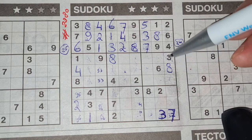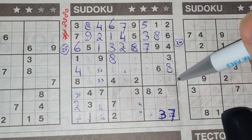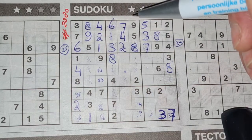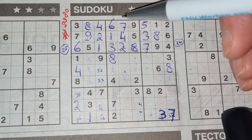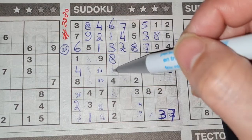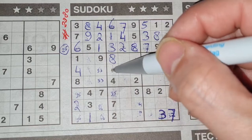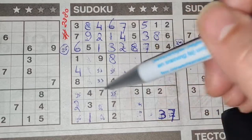How about 1, 5, 9? No. Cannot fill this yet. Need to wait. 9, 5, 9, 5. We have a pair here. Look. I remember 9 and a 5. It's a pair now.